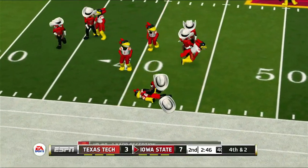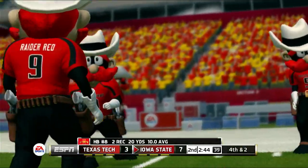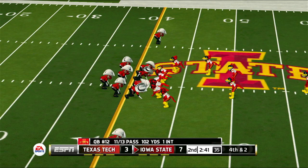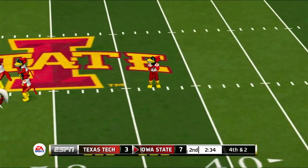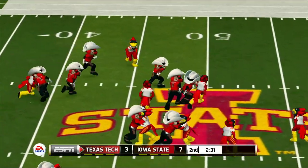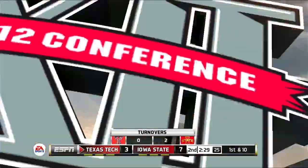Here's the halfback on the screen. He's taken down at the 42-yard line. That's good for a gain of 2 yards. Fourth down. The punter is going to try to pin them deep in their own territory with a good punt here. Here's the punt. No, they're going to throw it. Throws into coverage. Just picked off. Tackle made at the 46-yard line.